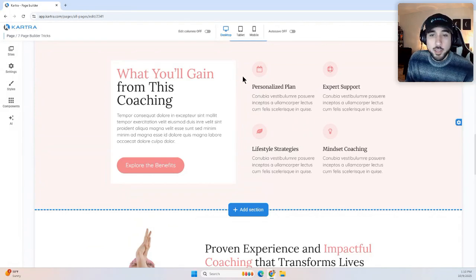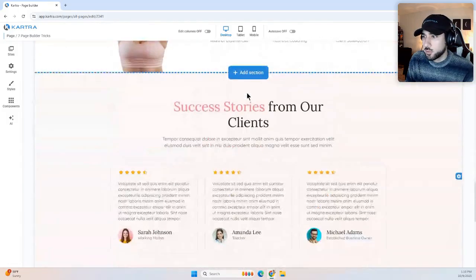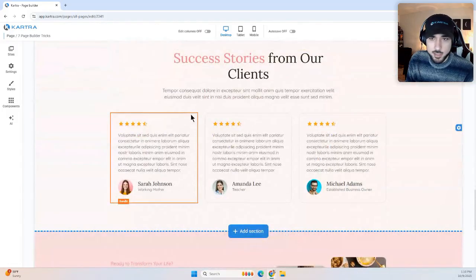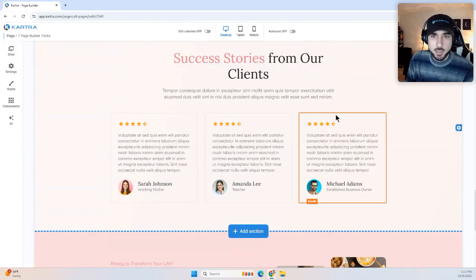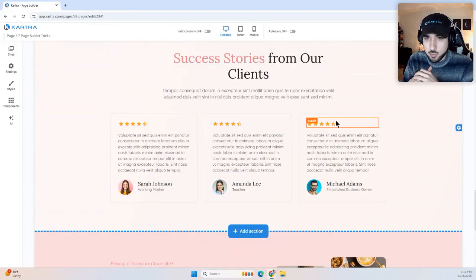The other way that you can use boxes, or the second way, is to organize content. So if we scroll down here, you can see there are a few testimonials on this page, and they're all separated into a different box. This just helps you with your page organization, right?